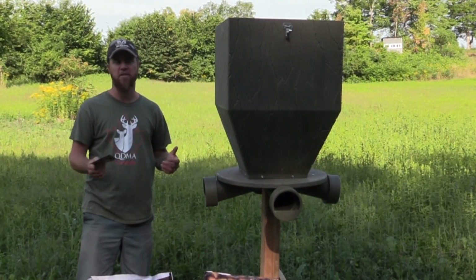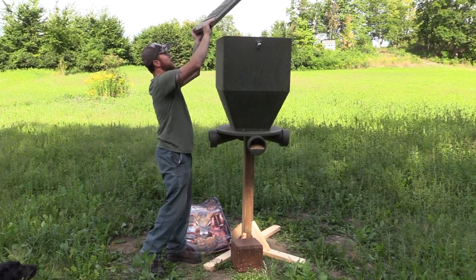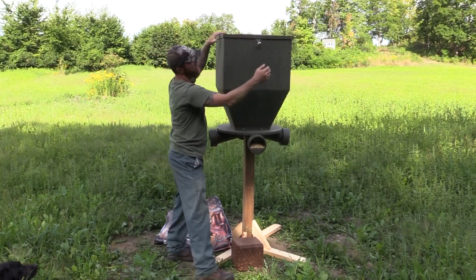It's also very important to get started early in the year so that we know by the 1st of October during the archery season, we're ready to go.